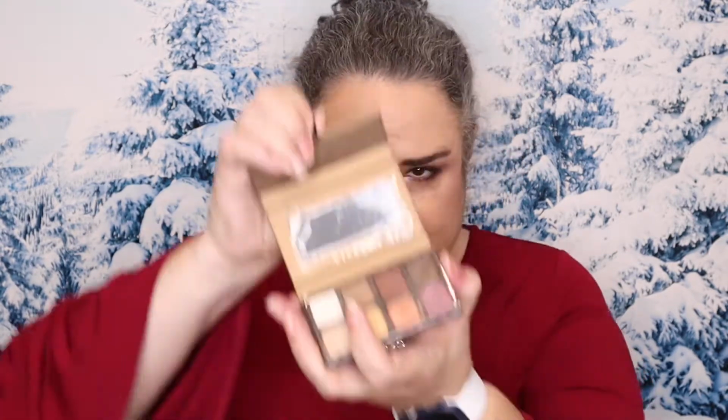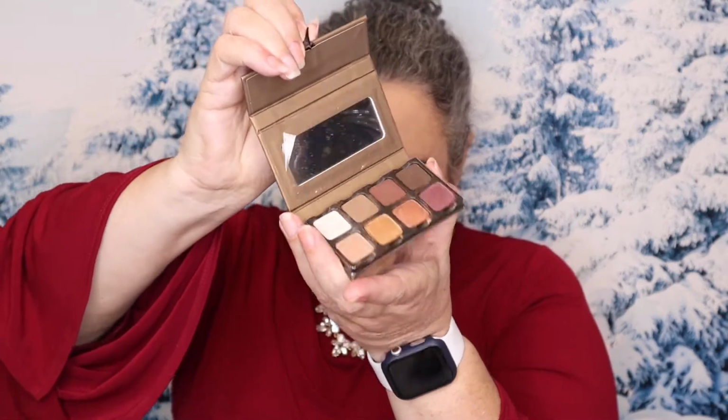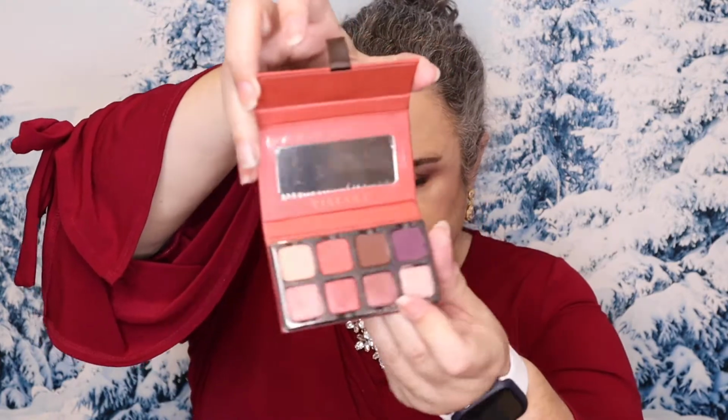I do have two of the smaller Viseart palettes. I have the Petite Pro Un. They both make really, really good travel palettes. Here's what this one looks like. And I'm keeping both of them. And then this is the Petite Pro Deux palette. It's more on the pinky mauve side.